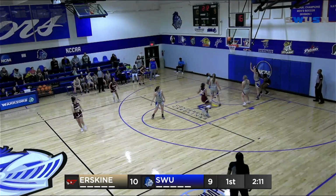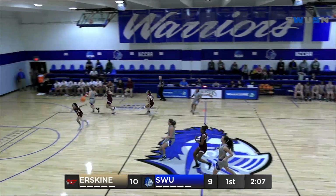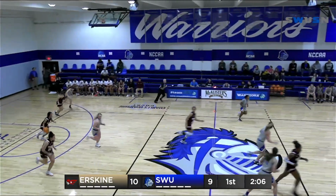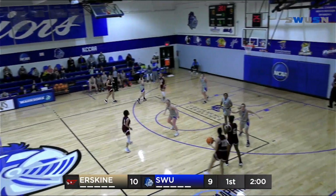Mitchell goes inside with the right hand. Can't finish. Mack the rebound. Warriors have numbers here. Oh, that ball was deflected. She had Griffin. And another turnover. And Erskine has it going the other way.